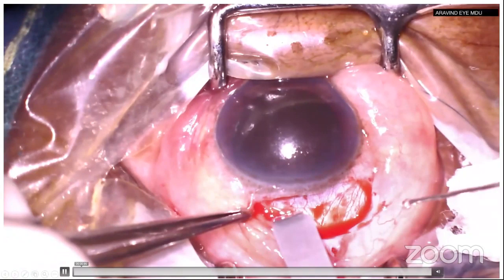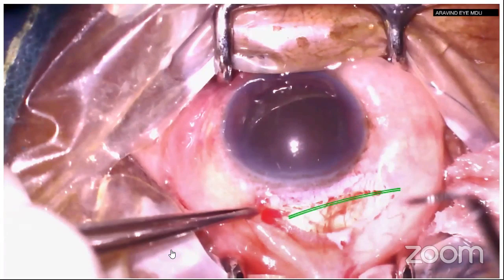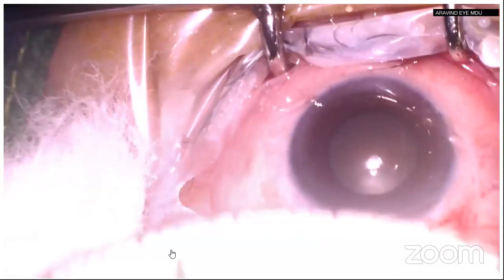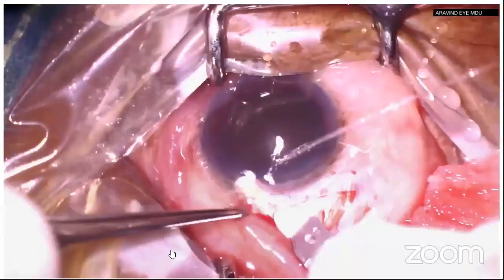Once the tunnel is made with the crescent, it has to be 7 to 8 millimeter wide. The measurement is shown with the vernier caliper, and moving on with the same crescent, we can make the inner corneal lip, which has to be 8 to 10 millimeter or at least wider than the outer scleral incision.